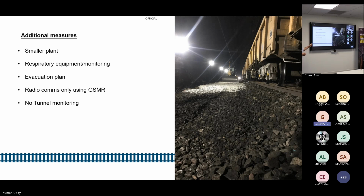And something I sort of thought, we don't do tunnel monitoring in this tunnel. It's a continuous structure, it's self-supporting.